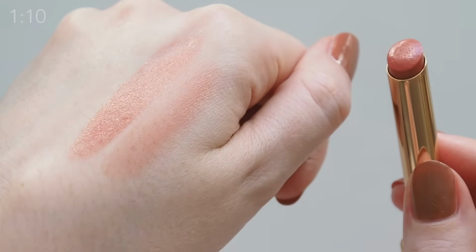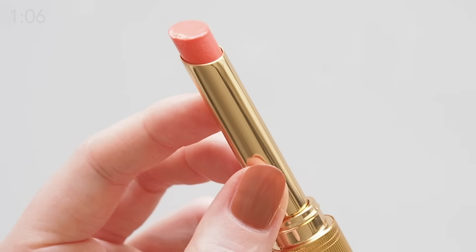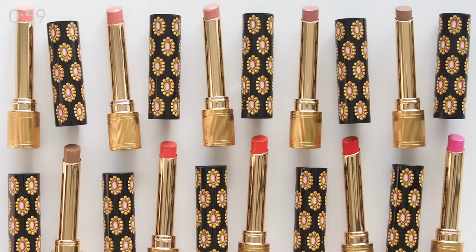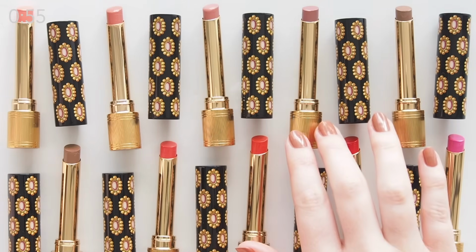The formula includes hyaluronic acid, fruit butters, and flower oils, so it certainly feels comfortable and cushiony and won't be drying, but don't expect these to do the heavy lifting if your lips are really dry. Also worth noting that Gucci lipsticks always have quite a strong floral violet scent, but I really like it.